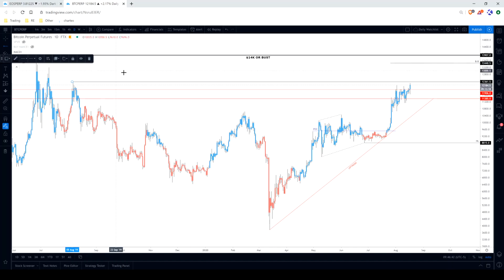Sorry, I've been using dark chart backgrounds for a couple days. I don't really think I like it as much. I think I'll probably stick to white.